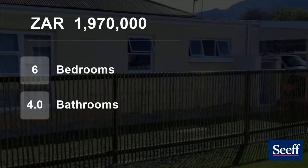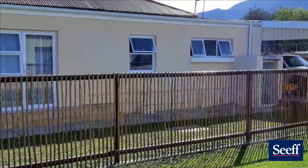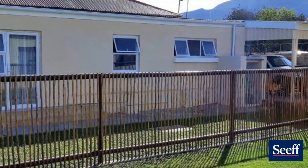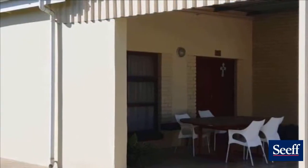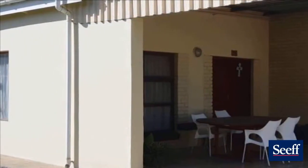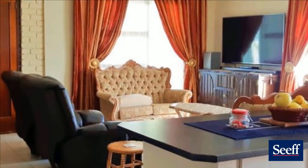Welcome to this 6-bedroom house for sale in George Central, George, Western Cape, South Africa for R1,970,000. This property consists of two newly renovated houses totaling 381 m² on a large erf and situated in a prime location in the heart of George.